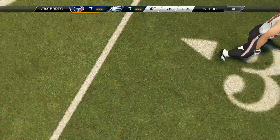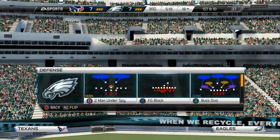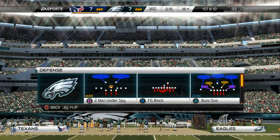When you decide to go for it on fourth down as a head coach, you've got to realize you're going to be one of two things. You're going to be a genius or an idiot. And if you don't make it, look out. The second guessing begins.